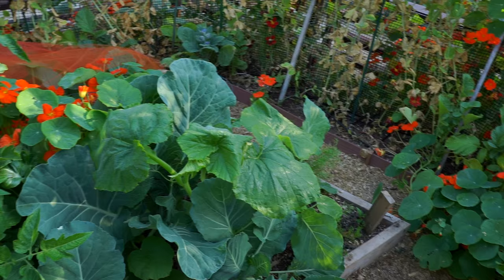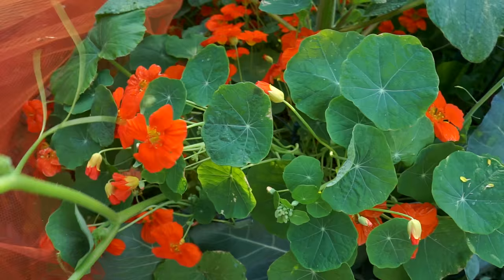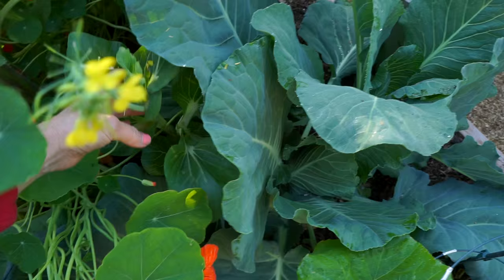Let's take a look on the other side. Of course, nasturtium is just insane. And I've got to get this under control. It can't take up the whole garden. It would like to.